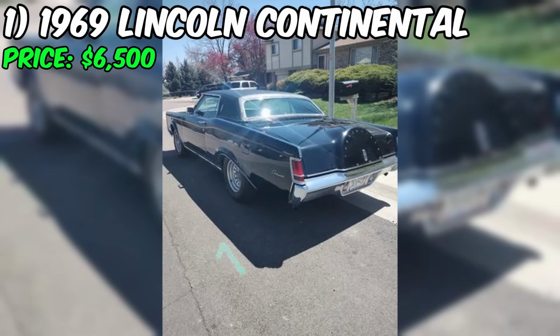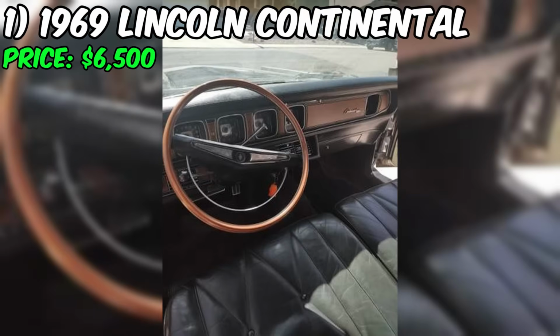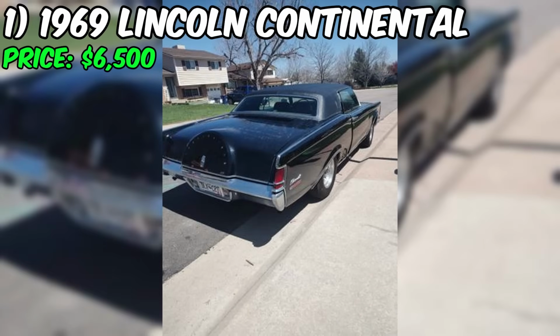Now, I've got to be straight with you. The seller doesn't mention anything about the overall condition of the car, so there could be some wear and tear that comes with a vehicle of this age. But that's all part of the charm, right? A classic car like this is meant to be driven and enjoyed, not just admired from afar.